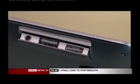Also, one of the things about the MacBook Air is that it doesn't really have much connectivity with the outside world. You've got wireless, which is great, but you've got one USB port and no Ethernet port, so you can't connect it to a wired network. In fact, we've actually got a demonstration of what you need to do if you need to turn this into what I would call a fully featured notebook.